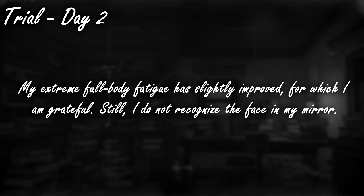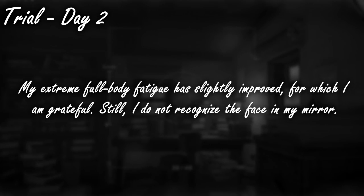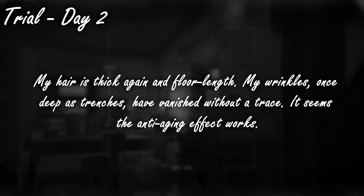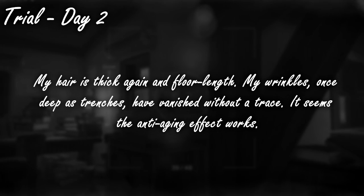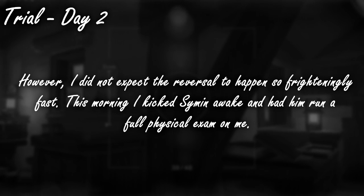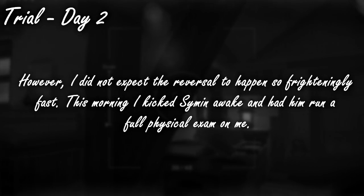My extreme full body fatigue is slightly improved, for which I am grateful. Still, I do not recognize the face in my mirror. My hair is thick again, and floor length. My wrinkles, once deepest trenches, have vanished without a trace. It seems the anti-aging effect works. However, I do not expect the reversal to happen so frighteningly fast.